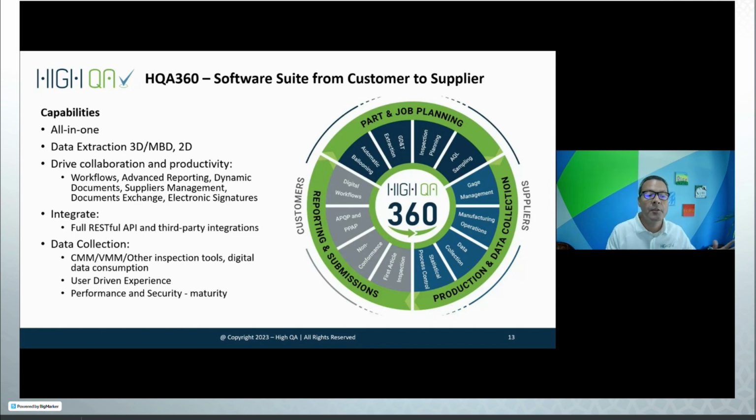Now, once the plan is made and the data is acquired, that information can be used to automatically generate your full submission package. No more 20-tab Excel spreadsheets. It's all in the database. And that's right, HiQA is a database-driven solution. Everything that's done is live and real time in the database.